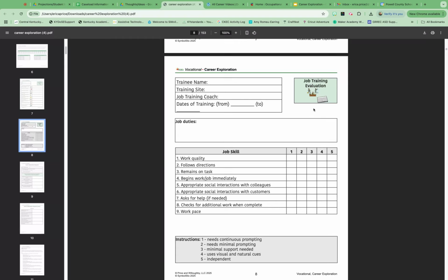The next document you're going to find is the job training evaluation. Your job trainer can list out the student's information, the dates that the training occurred, the job duties required of that site, and then go through and score the student. They may want to complete a job training evaluation at the beginning of the site and again at the end, maybe another one in the middle to determine the progress that the student has made.